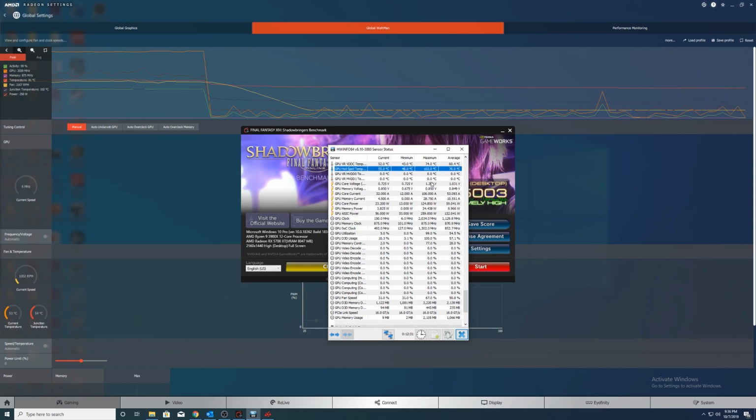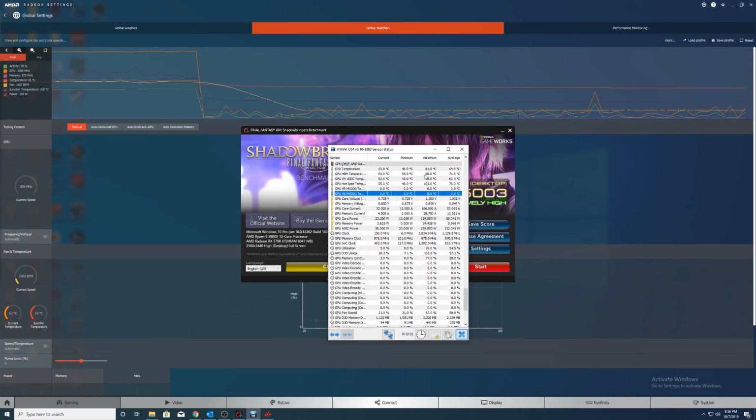So here we go. The GDDR6 hit 88 degrees and the VRM hit 74. Maximum power is 259, and it hit 2034 megahertz, which about lines up with this. And fan speed hit 2167, which isn't too loud.